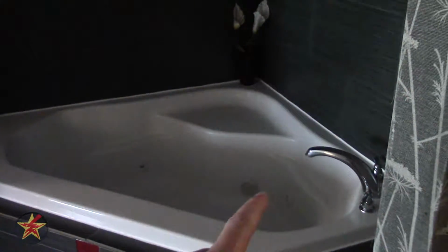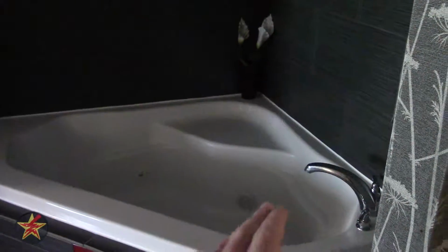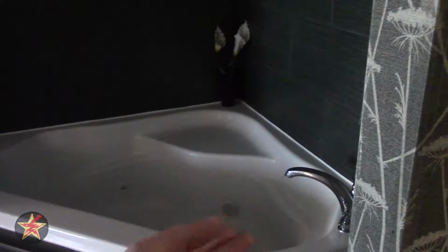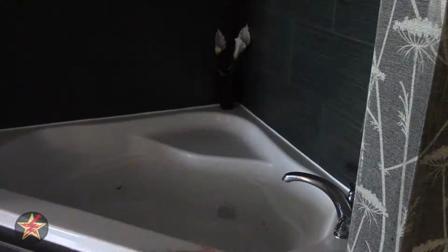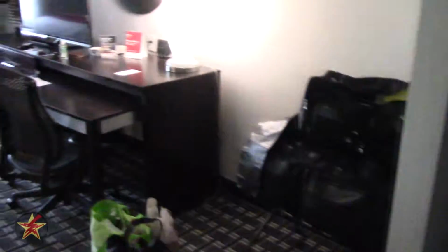Water temperature also affects the jacuzzi, and the jacuzzi head does not move, so that could be somewhat problematic, and the amount of water that comes out is not as much as I've seen in other places where you can fill the tub fast. Alright, moving right along.